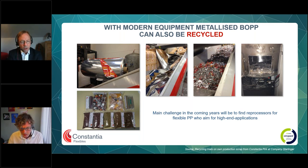However, and that is a challenge also mentioned by Vincent, for the recycling industry there is no outlet market existing. And the sad truth today is we are still in the situation that we have to co-incinerate our PP production scrap together with the PET PE. With mono PE, we will definitely change that, as you can see in the next slides.